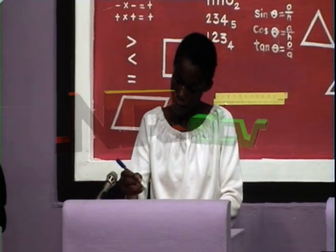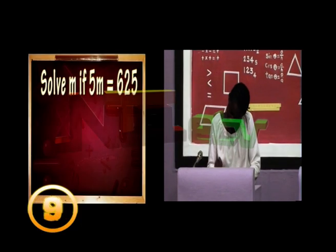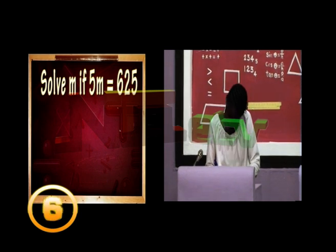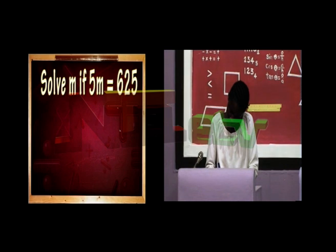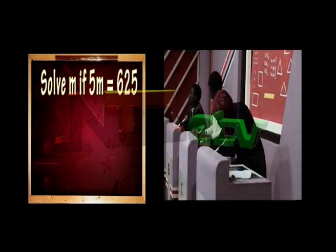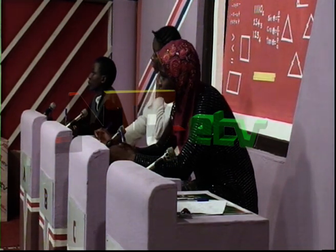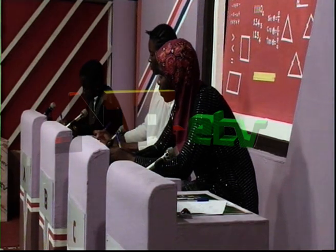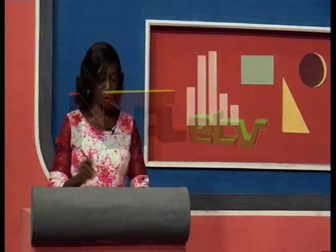Contestant B. Number 5. Solve for M if 5M is equal to 625. Your time is up. Or do you have your answer? Okay, bonus contestant A. 125. M is equal to 125. That's a bonus for A.